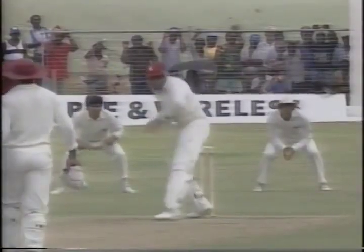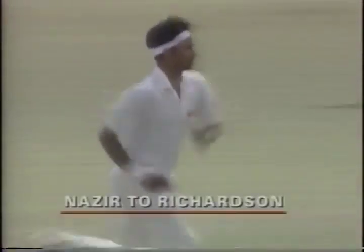Yeah, it's a very good ball, a lucky shot. Very poor shot, really. Just pokes the bat out, goes off the edge. He's lucky to get away with it. He's got it square, and that'll be 4. So yeah, another boundary for the West Indies.